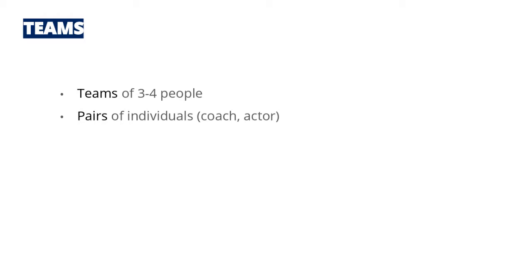This is what we are going to do in this class together, and I'm going to take you through the process one by one, week per week. But at the end, you'll be better when it comes to usability testing for sure. So think of teams of 3 to 4.